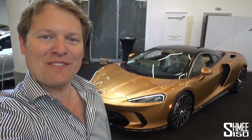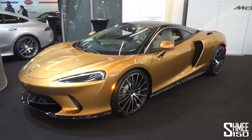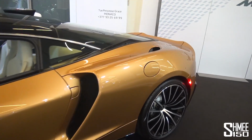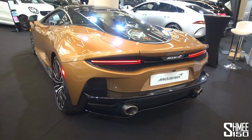To come back around then, the McLaren GT making its debut here at Top Marques Monaco. The first opportunity as well for me to see the car in person, to show you around, talk about it, to think a little bit more about where this sits in McLaren's lineup. So where before there was the Sport Series, the Super Series and the Ultimate Series, you now have the GT sitting alongside those as well.